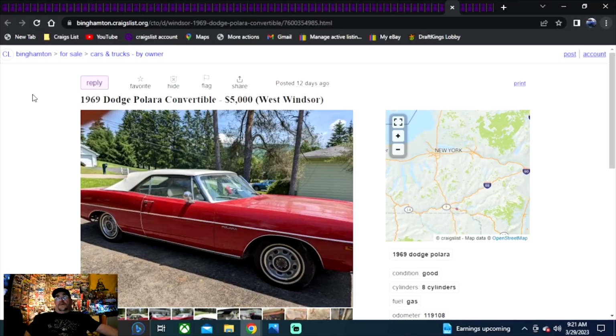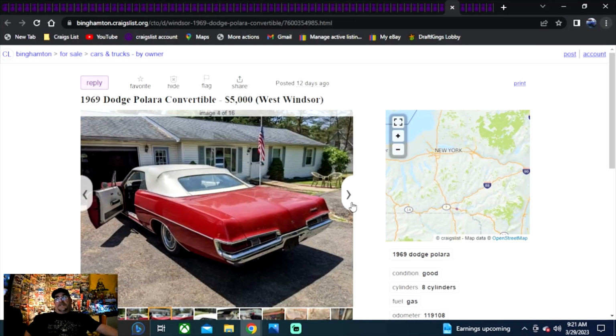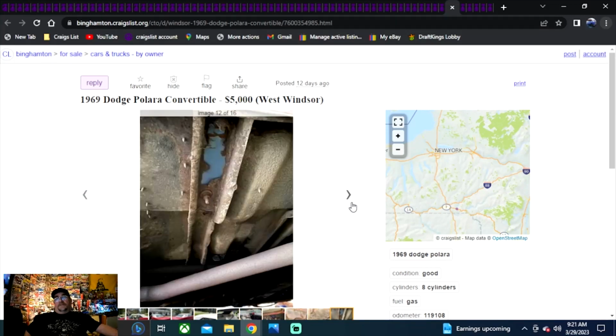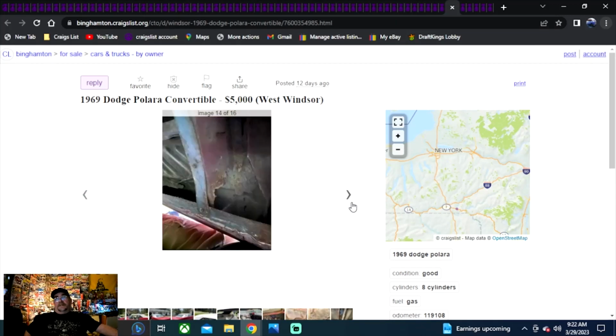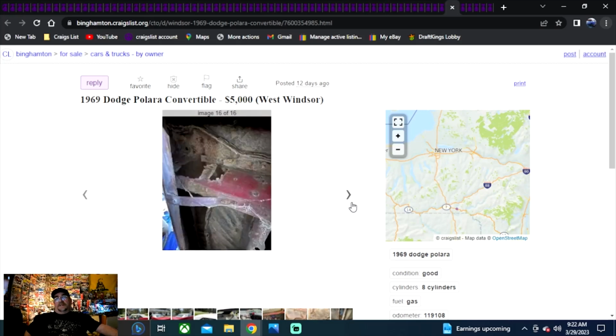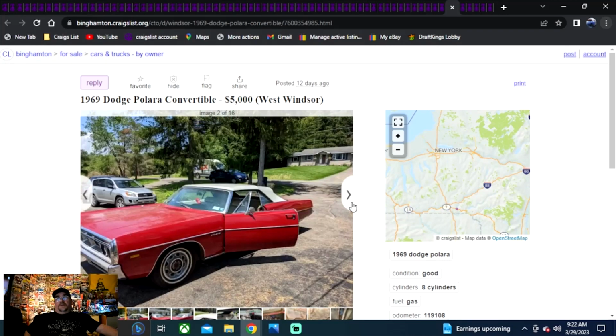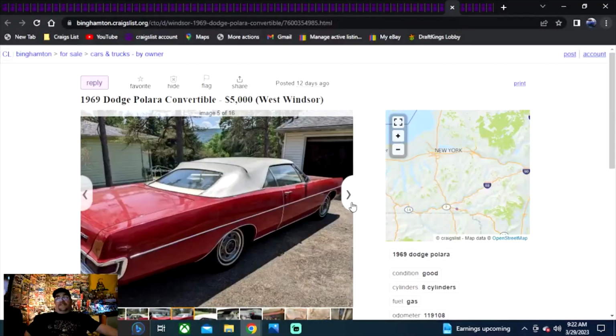On to another one. Gonna be New York, 1969 Dodge Polara convertible, $5,000. This might be the first car we've seen that you can actually drive right to the car show. So for $5,000 for a convertible, not sure how this did not make the pick of the day. It does have some rust underneath of it, even in the frame rail areas, so that would be the concern. Top side looks like you're cruising the car show.